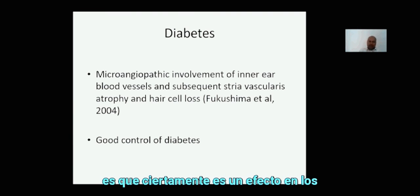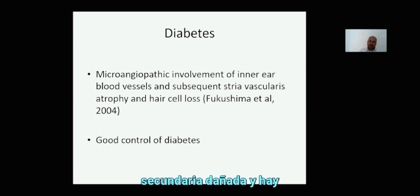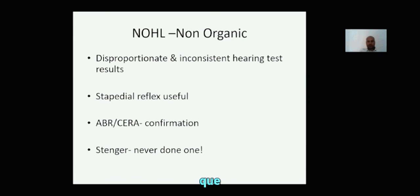Diabetes, I think I also know your bit, is that it's certainly an effect on labyrinthine microvessels that cause diabetic hearing loss. Diabetes per se, however, is not really an attributable cause for sensorineural hearing loss. It's more due to the secondary damage to vascular anatomy. And there is good evidence that if you have good control of diabetes, you can slow down the progression of your hearing loss.